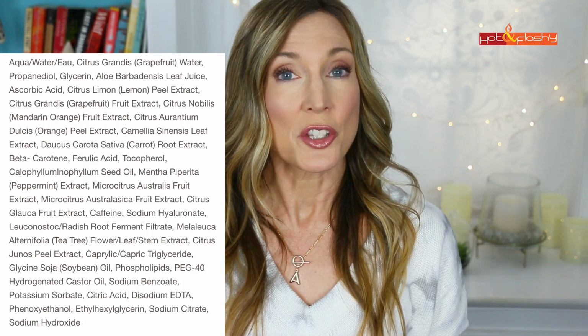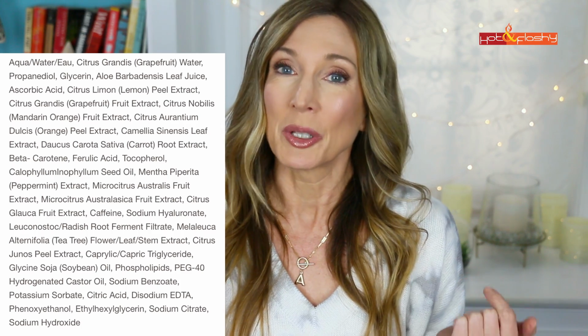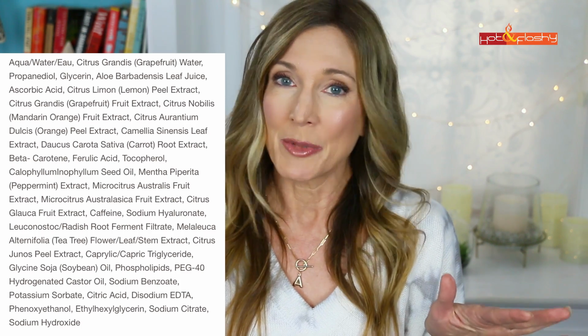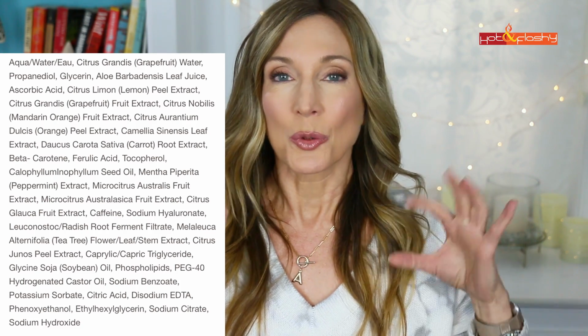We don't know how much ascorbic acid is in here. Based on where it sits on this ingredient list, I'm going to say it's definitely below 10%. It's the 6th ingredient in here, which by the time you get down to ingredient 6, you're looking at maybe 5%, hard to say. Probably not enough vitamin C in here to really be a good concentration to do much in your skin, and we will see about the pH on this one.